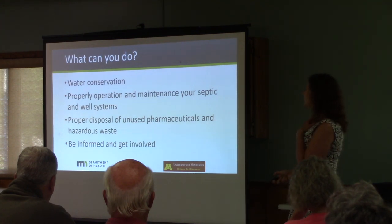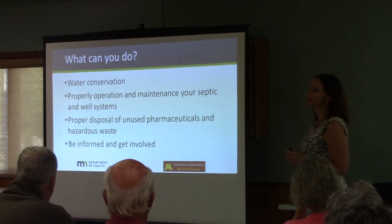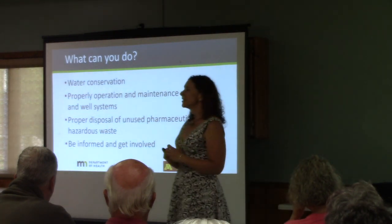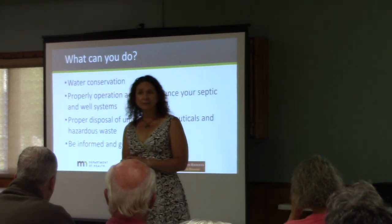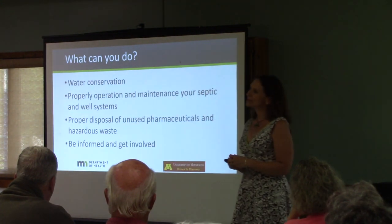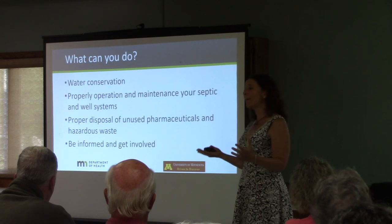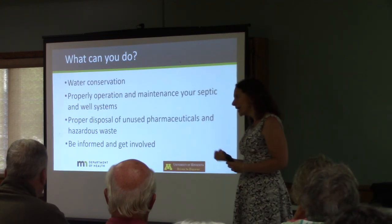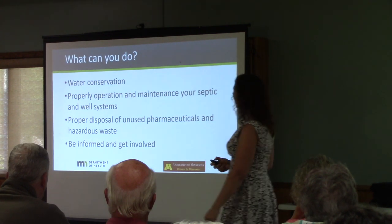Properly dispose of unused pharmaceuticals and hazardous waste. All counties have hazardous waste collection sites. It's very common now that law enforcement offices are taking pharmaceuticals back. Many of them are controlled substances, so it's not as easy as just dropping them off somewhere. I've seen a lot of them that look like mailboxes, right? You can open them up, but you can't take anything out.